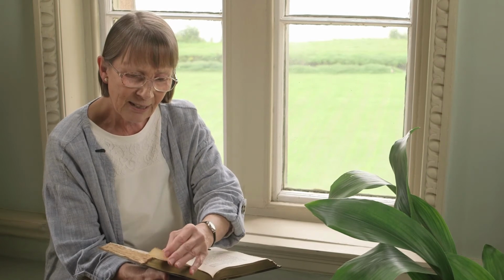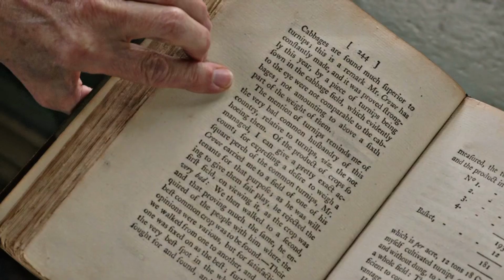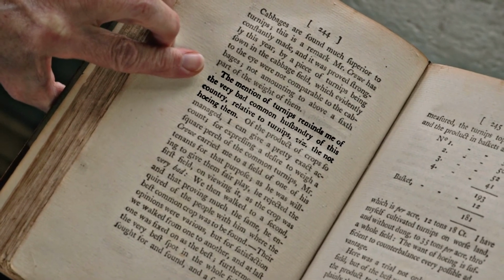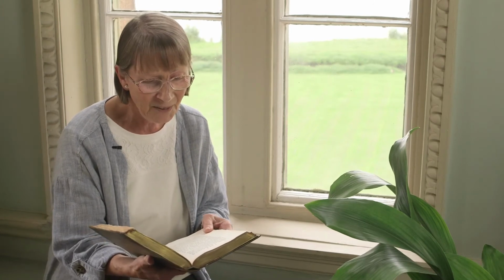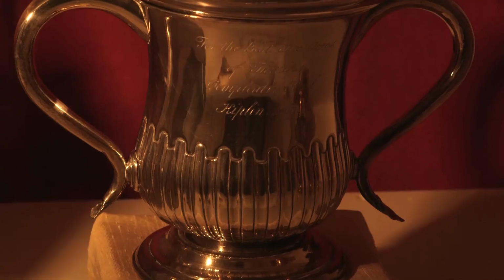There's also a great diatribe in Arthur Young about turnips, and he starts, "The mention of turnips reminds me of the very bad common husbandry of this country relative to turnips, viz. the not hoeing them." And he goes on and on about the farmers not doing their duty in hoeing their turnips. And in fact, the year after Arthur Young was here in 1769, we have a silver cup at Kiplin which was given for the best field of turnips completely hoed.